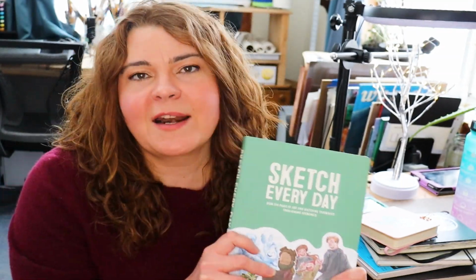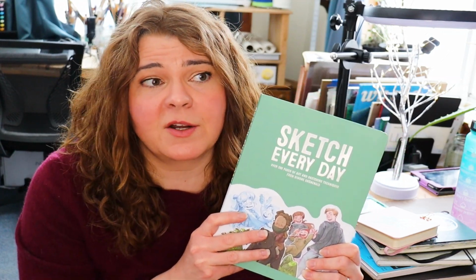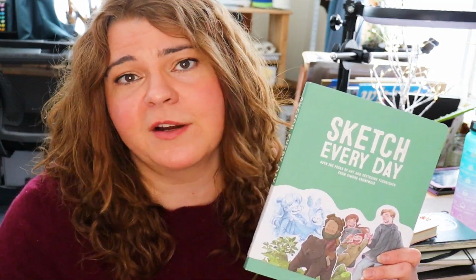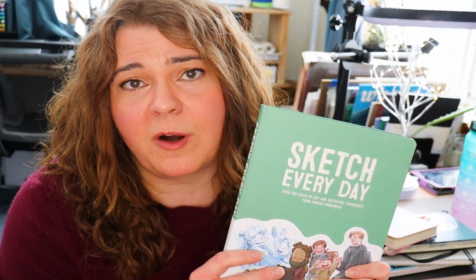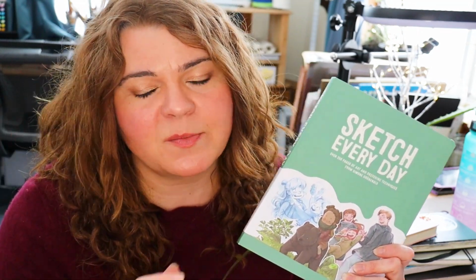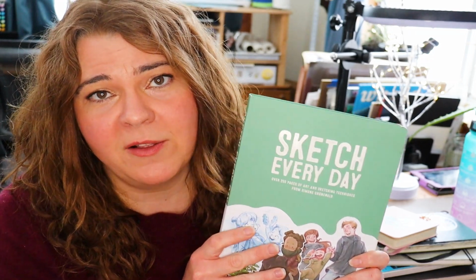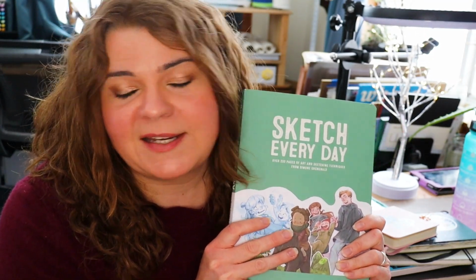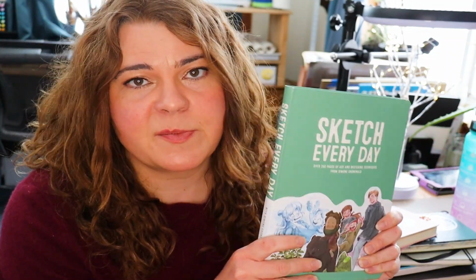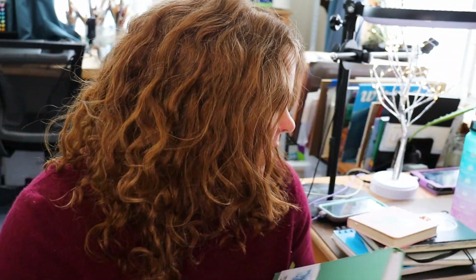And again, her books, she does do some digital. It's not all traditional, but she also does talk about traditional. A lot of the techniques that she talks about in here are good for whatever medium you're working in. It doesn't matter if you work in pen and ink or colored pencil or digital. Her ideas will work across the board. So I highly recommend this book as well. And if you haven't checked it out, I highly recommend that you do. And also her Instagram is full of inspiration too, so check her out on there as well.